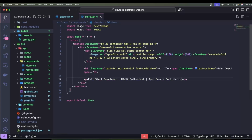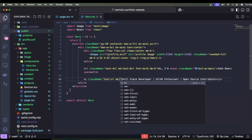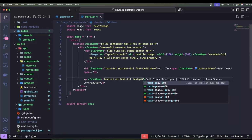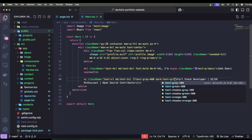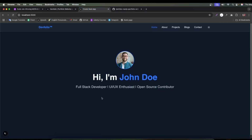We'll paste this text, and you can just type your designation or the title. Here we'll have simply text-xl size. Then on medium devices text will be 2xl. Then we'll say text-gray-600, and when dark we'll say text-gray-300, and finally margin bottom 8. Okay, so right now you can see you will have this.